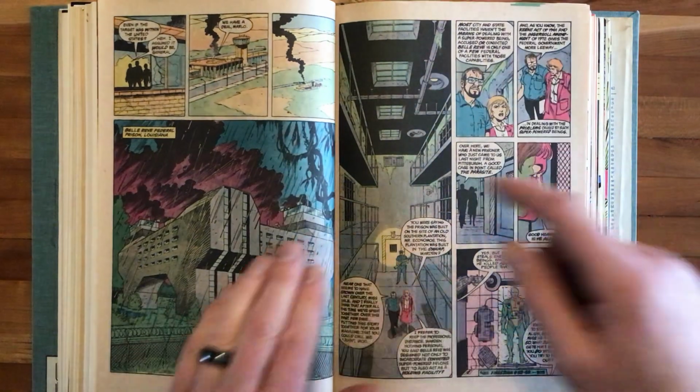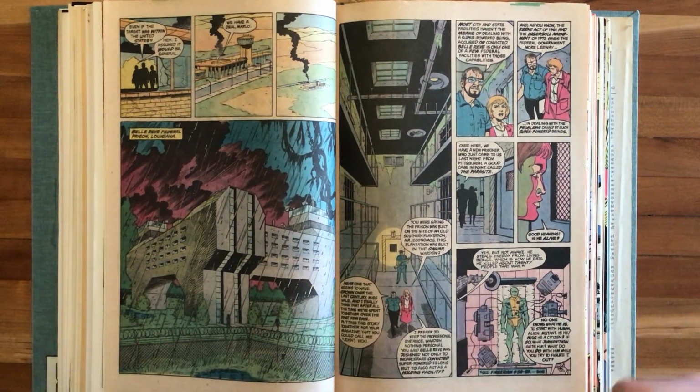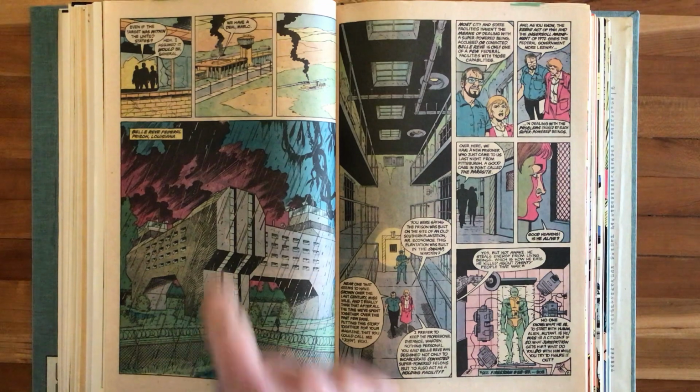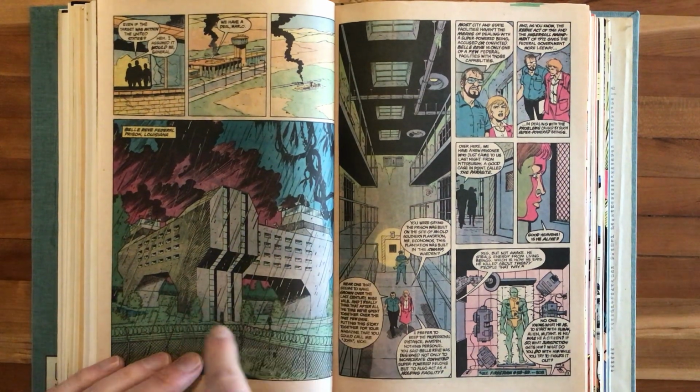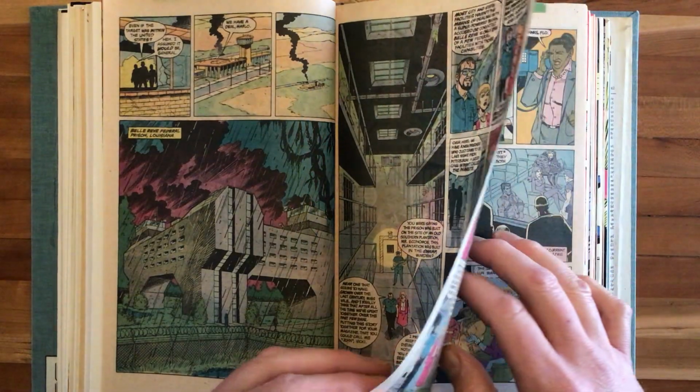Great stuff here. Love the design Luke McDonald came up with for Belle Reve, the prison that also doubles as the Suicide Squad's headquarters and base of operations. Very cool. Brutalist style architecture here for this Louisiana-based prison that became the Suicide Squad's home.